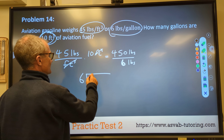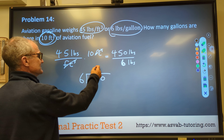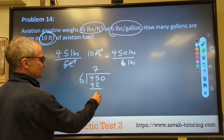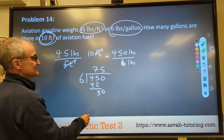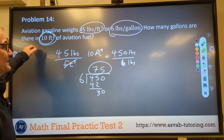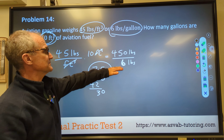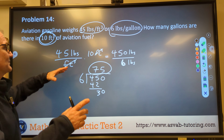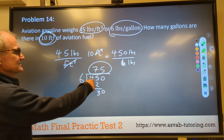6 goes into 450. 6 goes into 45 7 times to give me 42. 45 minus 42 is 3. Bring down the 0. 6 goes into 30 5 times. So I'm going to end up with 75 gallons of fuel, and that's what I've been asked to figure out. 75 gallons times 6 pounds per gallon is going to give me that 450 pounds. It's kind of a complex one because we've got so many units here. Correct answer is the 75.